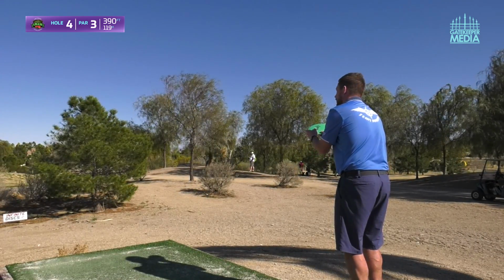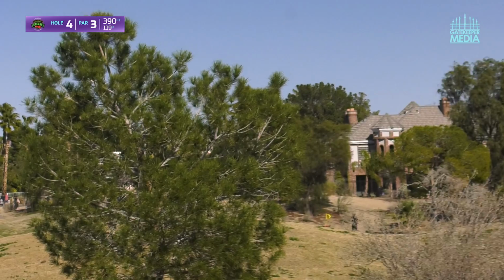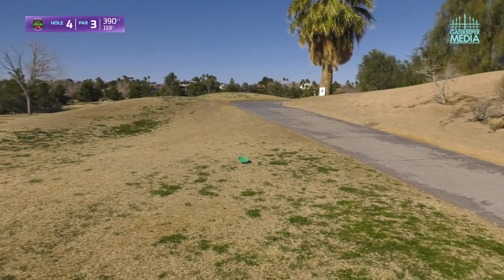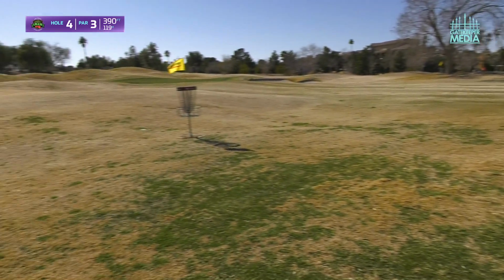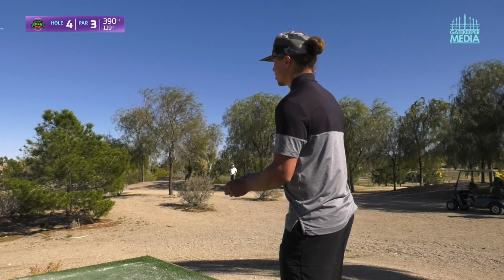And so Nate's got plenty of space with this flick. There's nothing for him to worry about other than sawing it off early. Boom. Definitely didn't saw it off early. Yep, he's got plenty of time and space for this drive. Oh, wow. That is deep. Got over on it too much, outside the circle. He's looking at like a 60-footer from back there. No, like a 45-footer. That's not that bad.